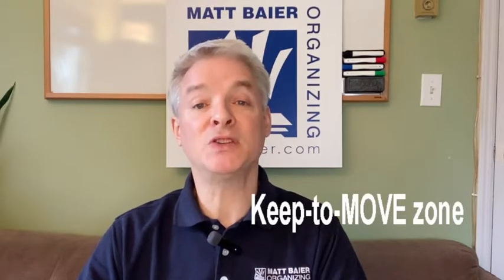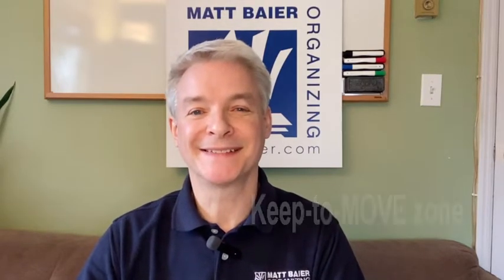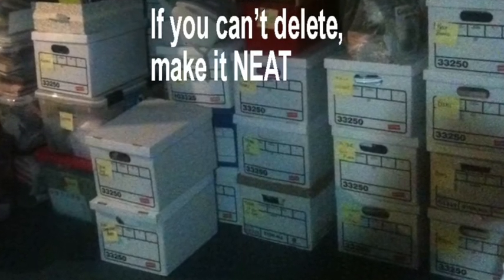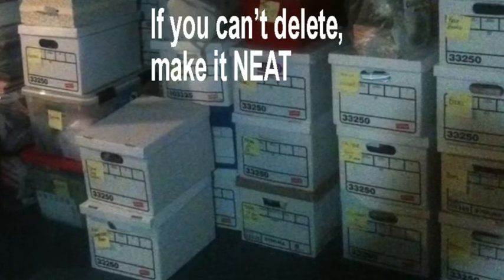You may also want to hold a zone for items you want to keep to move in the basement. Box those up neatly and it will appear to the potential buyer like you have more storage space.